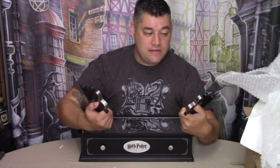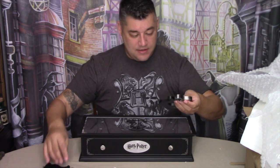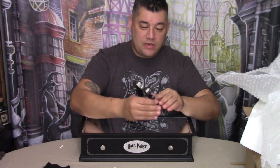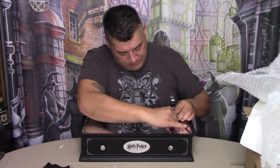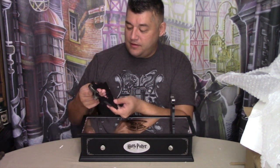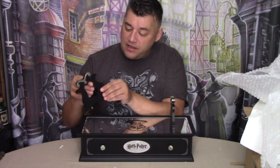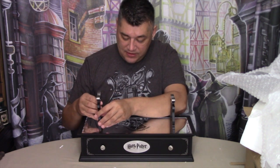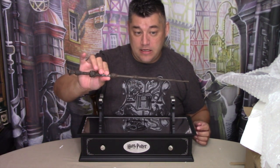Okay. And these are the two stands that come with this. They look to be identical. They're just black, and on each top it's painted in silver. Actually, that's metal. So that's nice. And they're not numbered or labeled, so as I said, they do look identical. And it fits nice and snug into the holes on top of the display here. This piece actually has a small crack in it, but that's okay, because it's just on the surface. And that snaps in. And then you have the Elder Wand, and it rests on top.